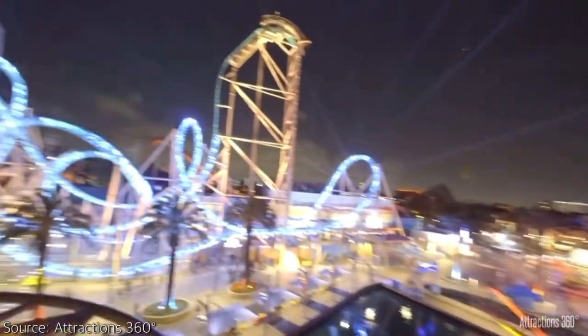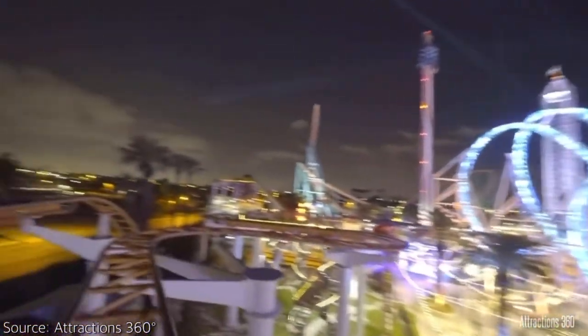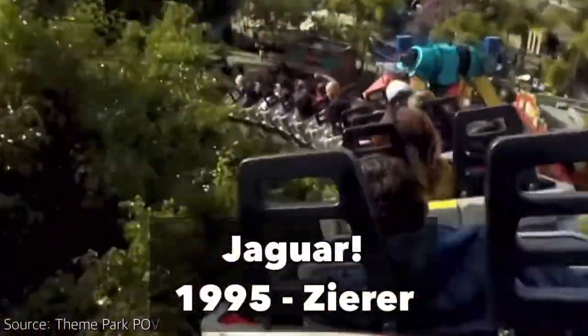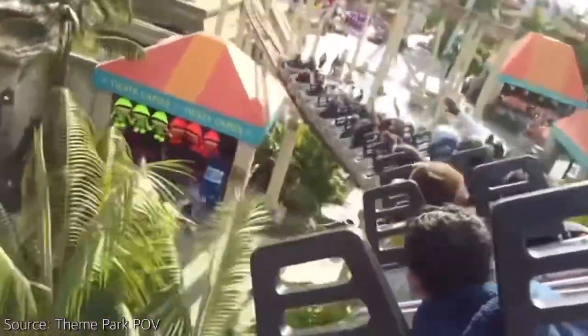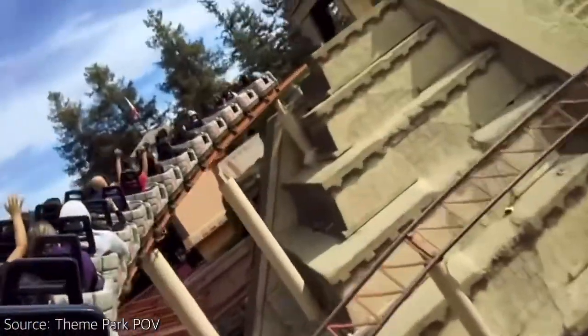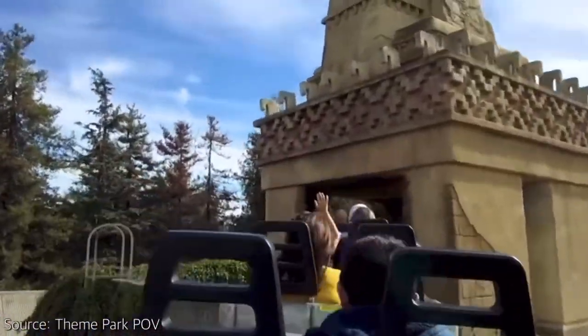Continuing on with this trio of family coasters, before we get into anything more extreme, we have Jaguar. This 1995 roller coaster actually feels more like a monorail than it does a full-fledged roller coaster. It doesn't feature any steep drops, any tight turns, or any airtime moments. The ride is super long and it doesn't go very quickly.